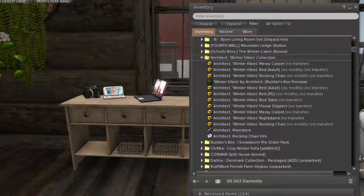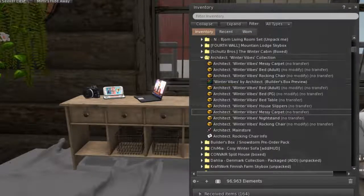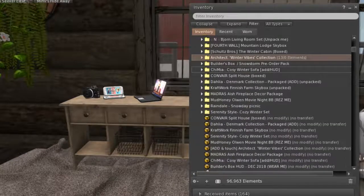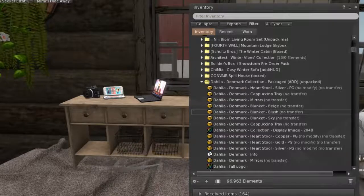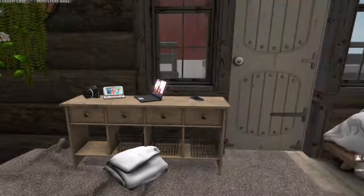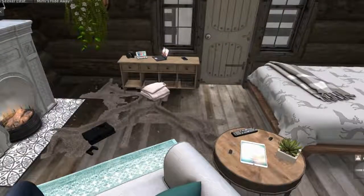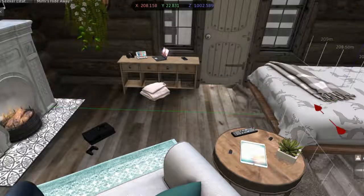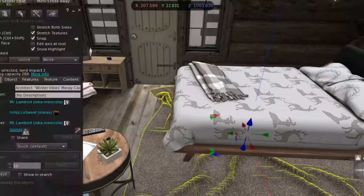Messy carpet nightstand. What's this messy carpet look like? Didn't even pull that out, did I? It's the pre-order thing. Nope. Blanket. Here we go. Blush. We need some blankets in our life. Yes. Yas, yas, yas. Okay. Let's pull this over here. Can never have too many rugs, I don't think, anyway.